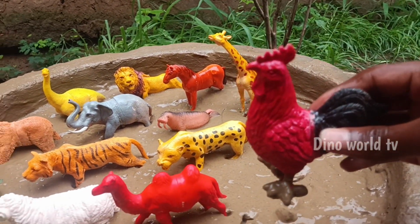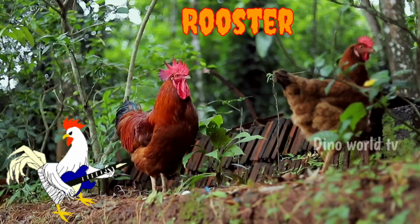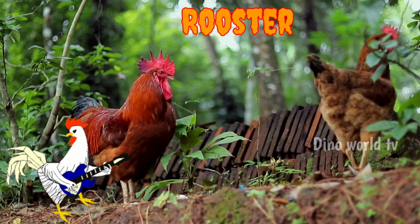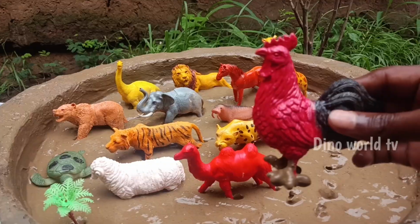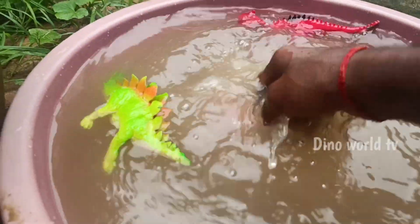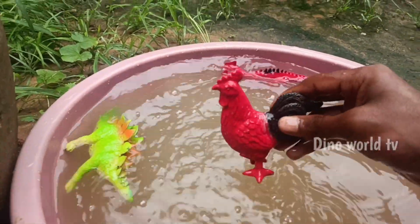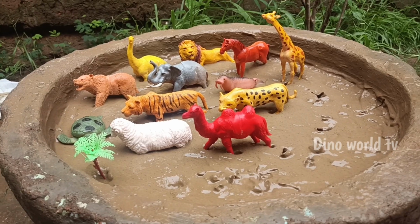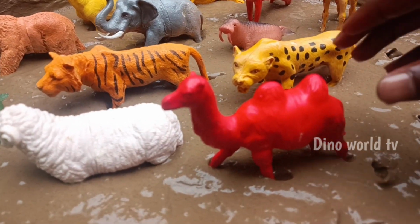Rooster, male chicken, known for crowing. Let's wash it now. Here we go, rooster.